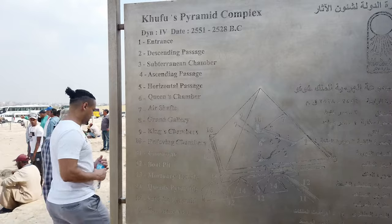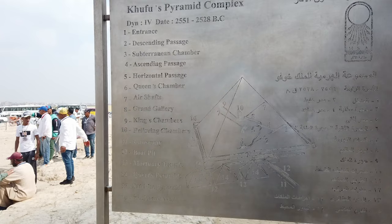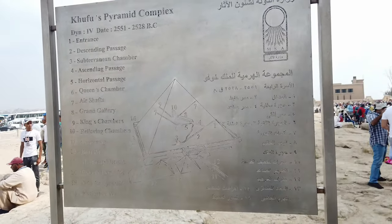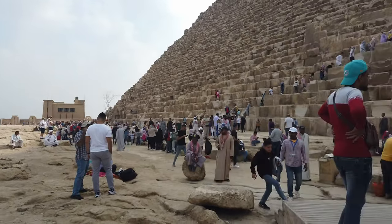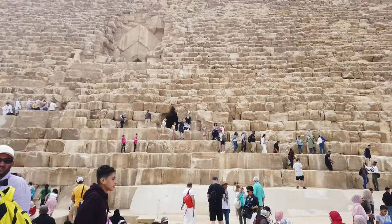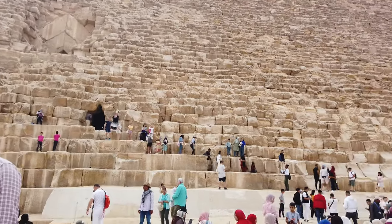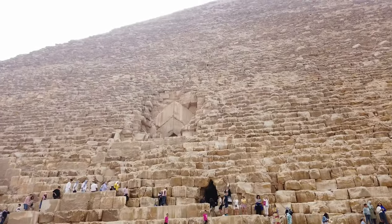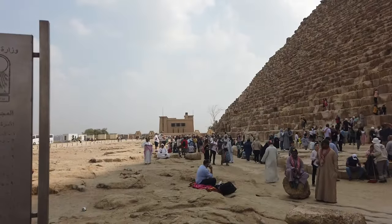This is Khufu's pyramid complex. There you go. Entrance to this pyramid is 200 Egyptian pounds. So I'm not going to go into this one as well. I've already done the other one. So as you can see, that's the entrance up there. Wow. It's crowded out here today.